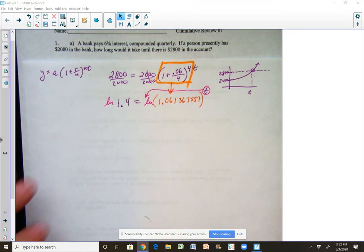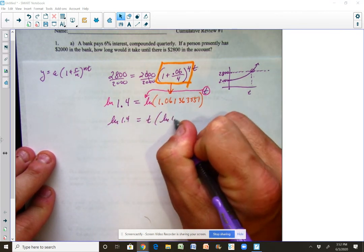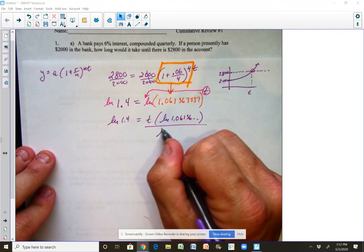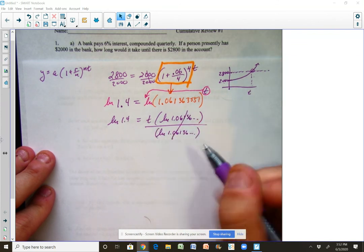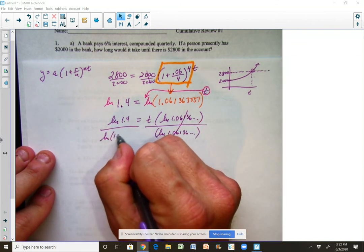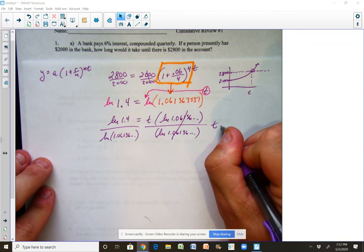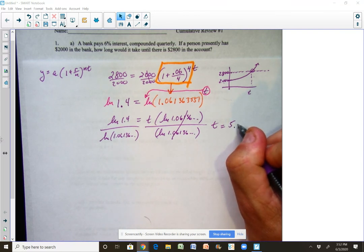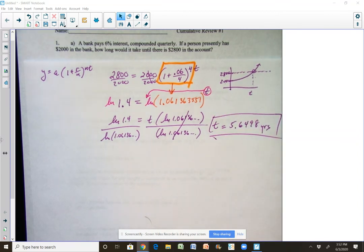So when we rewrite this, we get the ln of 1.4 equal to t times the ln of 1.06136 with a lot of other decimals. And we're going to divide that by this ln, so that cancels, and we'll divide it over to here. When you divide that out on your calculator, you'll get t is approximately 5.6498 years. Now this question didn't say what to round to. On your final exam, it'll be clear about what you should be rounding your final answers to.